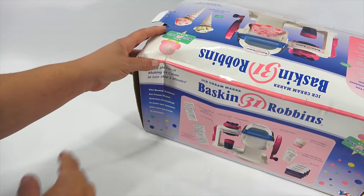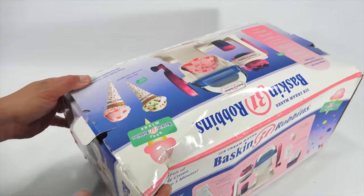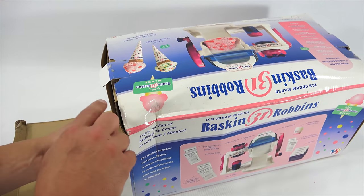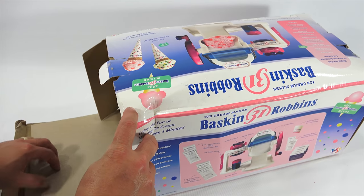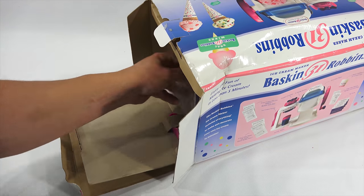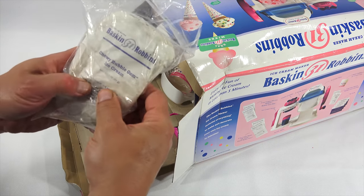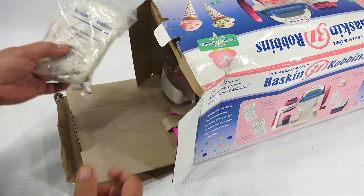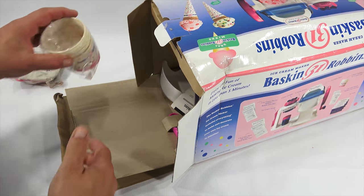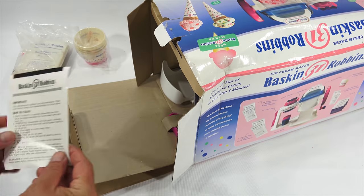Okay, now, the box looks absolutely terrible, doesn't it? Almost like it got wet at some point, or at least the surface maybe, where it was stored. But everything on the inside is intact and still sealed like this. See that? But the mixes, which I did check out, they're sealed here, but the pack, like this bubblegum ice cream, it's as hard as a rock, but we'll check it out. Here is the original Baskin Robbins cups. This little Baskin Robbins insert, important, how to clean.